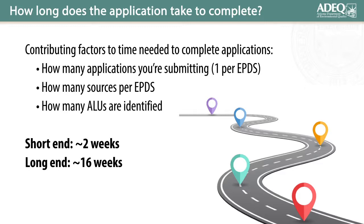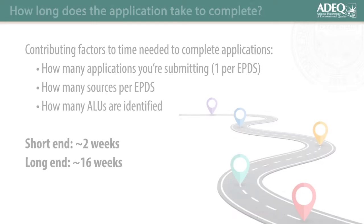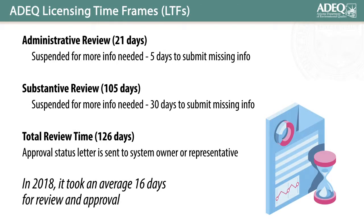If you'll be submitting more than 5 applications, or if this is your first year submitting, ADEQ strongly recommends requesting a pre-application meeting to review the necessary requirements before submission. By statute, ADEQ has 21 days to perform the administrative review. If your application is suspended in this phase, you'll be given 5 days to submit the missing information. We then have 105 days to perform a substantive review. If your application is suspended during this review, you'll be given 30 days to submit the missing information.